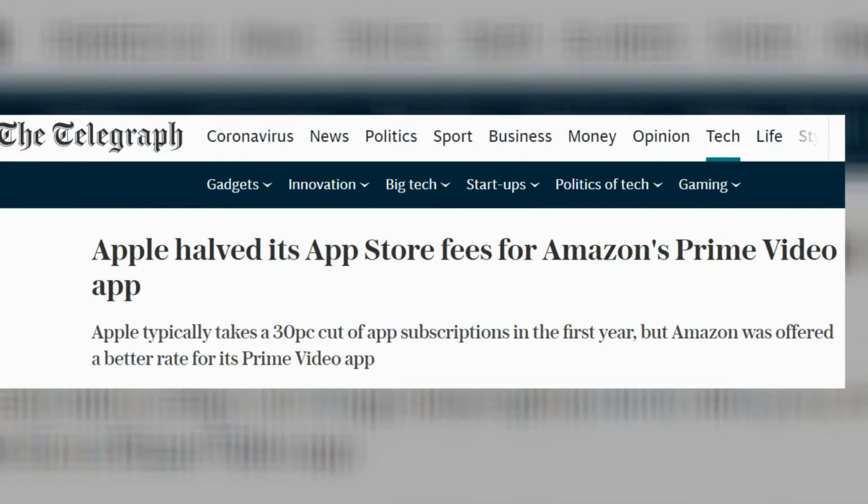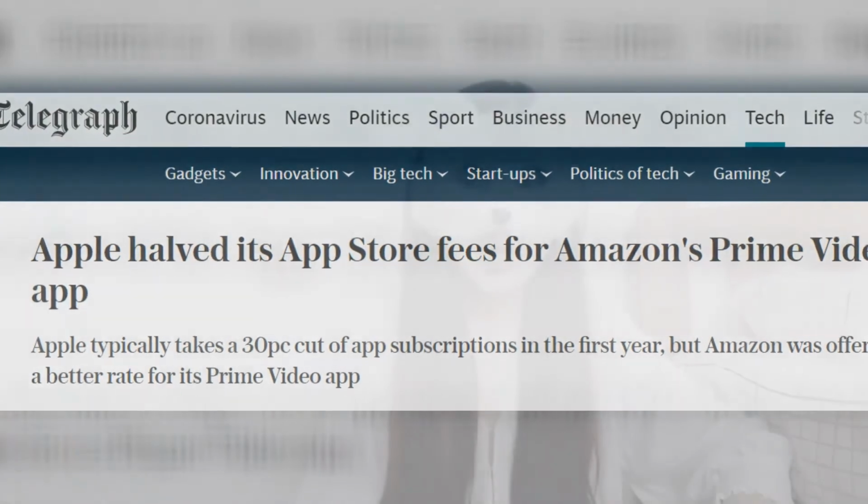For example, Apple gave Amazon an exemption to the 30% fee when selling TV shows and movie rentals through its Prime Video app, likely due to the strong user base on Amazon. But this has led to numerous critiques of unfair practices. A possible recommendation is that Apple should take a differentiated pricing approach to app developers.